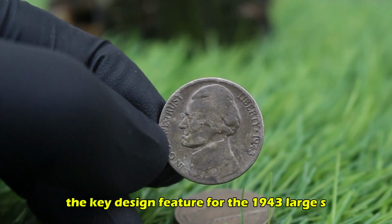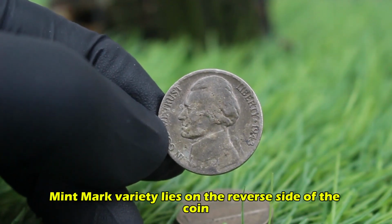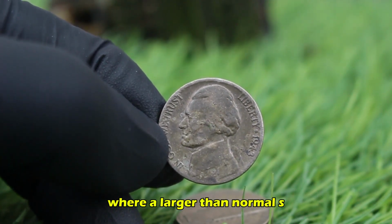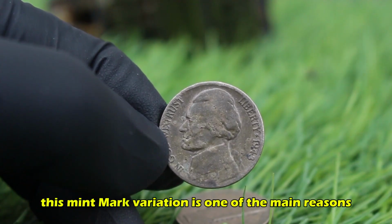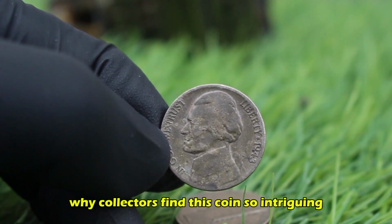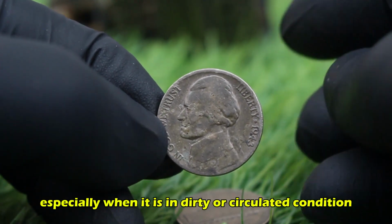The key design feature for the 1943 large S mint mark variety lies on the reverse side of the coin, where a larger-than-normal S mint mark can be seen next to Monticello. This mint mark variation is one of the main reasons why collectors find this coin so intriguing, especially when it is in dirty or circulated condition.